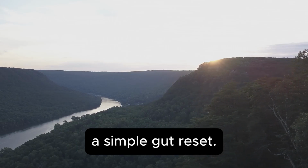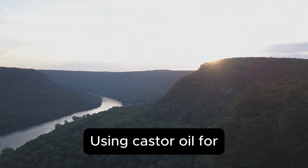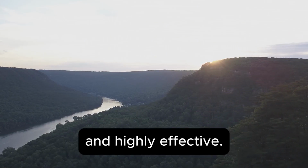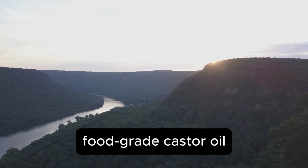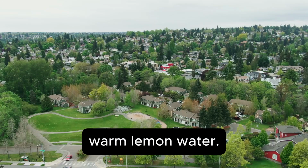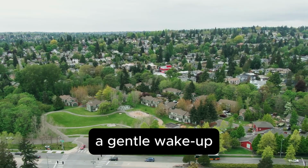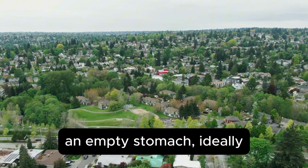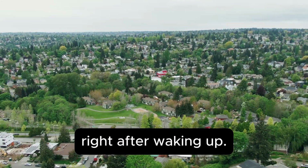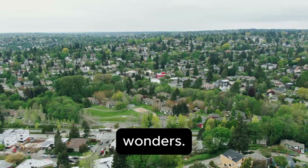Kickstart your day with a simple gut reset. Using castor oil for digestion is incredibly easy and highly effective. Start your morning by mixing a teaspoon of food-grade castor oil into a glass of warm lemon water. Think of it as a gentle wake-up call for your digestive system. Sip it slowly on an empty stomach, ideally right after waking up. This simple habit does wonders.